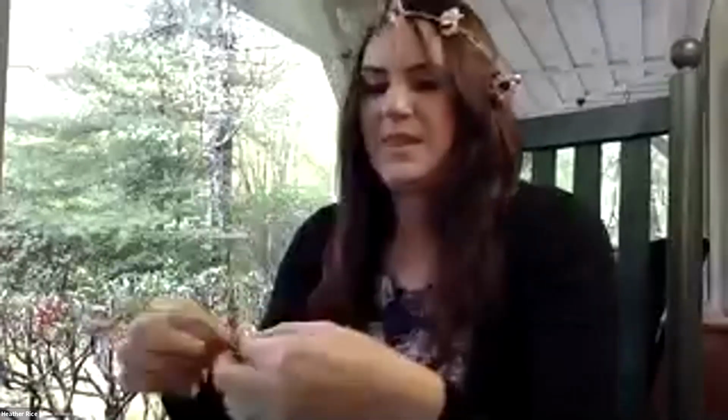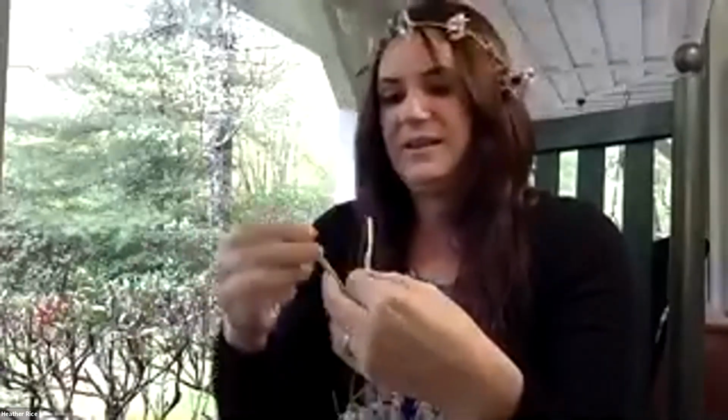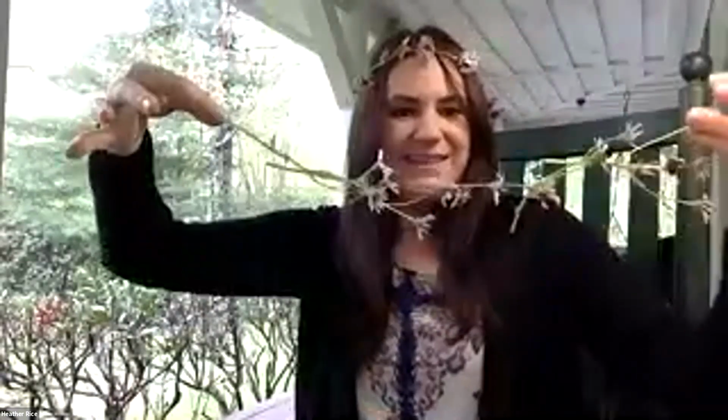Make my next little opening here. And I'm going to do another purple one. These ones were really beautiful. Let's slide this through. And see how it's making a nice long chain at this point?